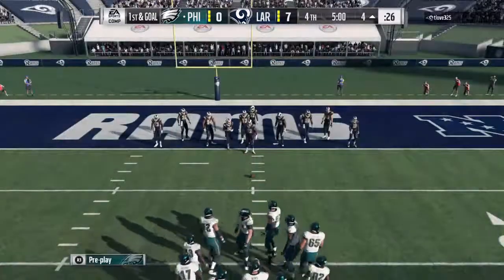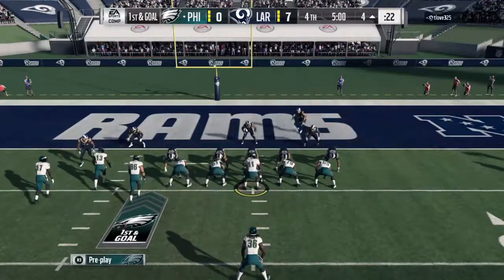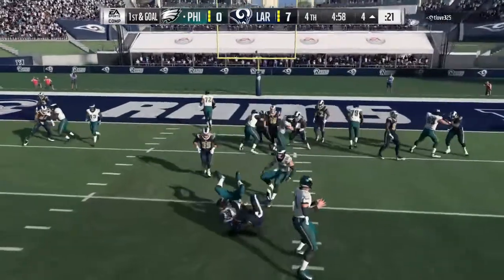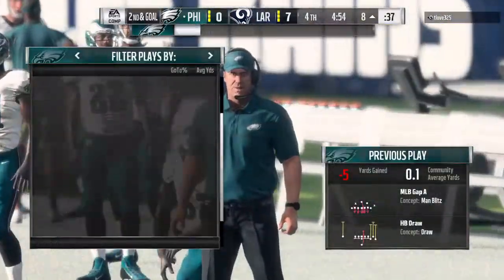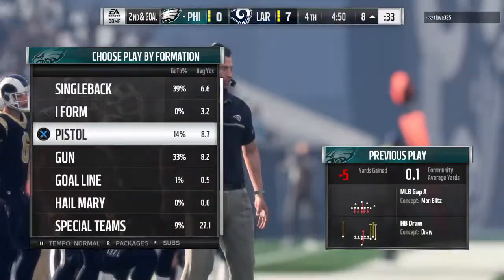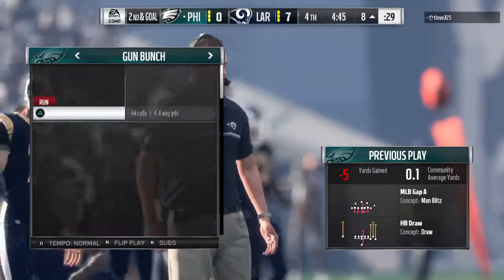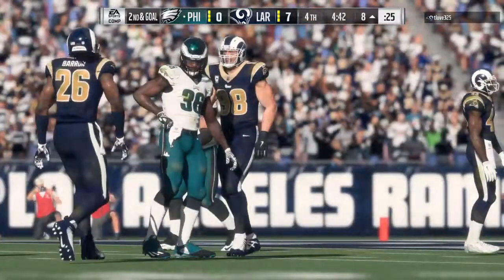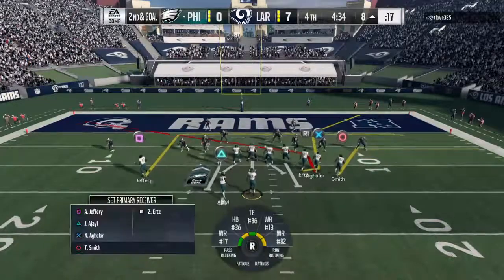And a really long drive here, and it goes on and on. Now it's Ajayi. And this has been a familiar sight all afternoon as they stop him behind the line. That'll go as a loss of 5, and that'll make it second and goal. And now for the offense, this is play number 11 here on this drive.